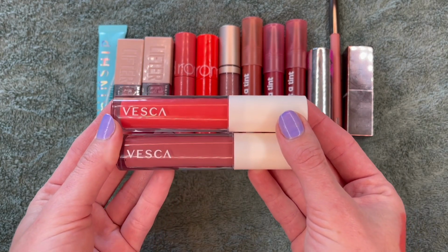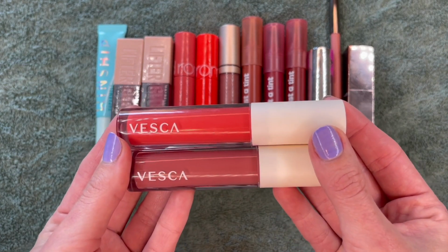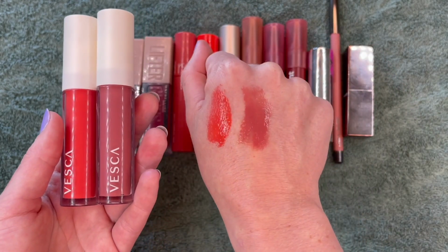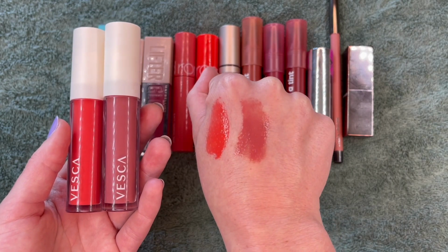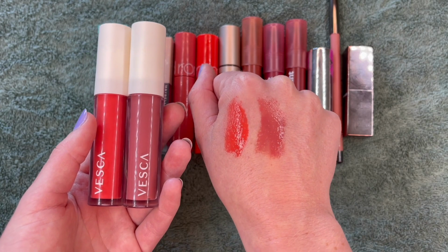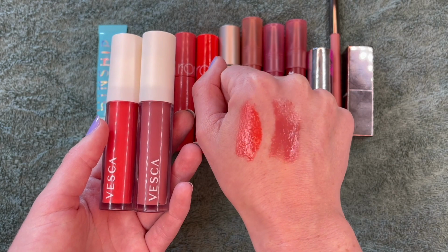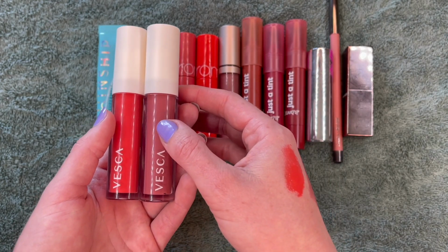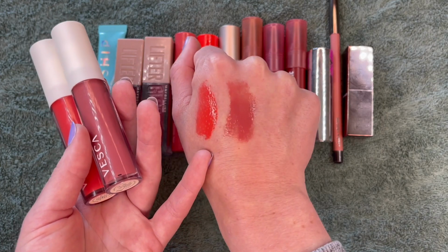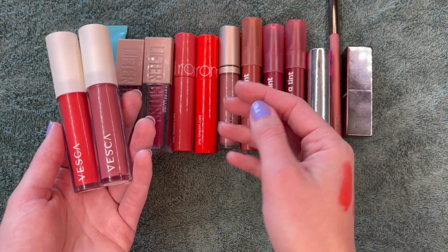It's a beautiful formula, so cushiony and gel-like and smooth and never sticky. My issue with it is, first of all, it's so similar to the Fit Glow Lip Serum, but to me, it's just not quite as good. I find the Fit Glow Lip Serums to be ever so slightly more nourishing and have a little bit more staying power. These are a little bit more slippery. I also have dupes for these shades in the Fit Glow Lip Serum formula, so if I'm comparing a product to Fit Glow, I'm always just going to reach for the Fit Glow.